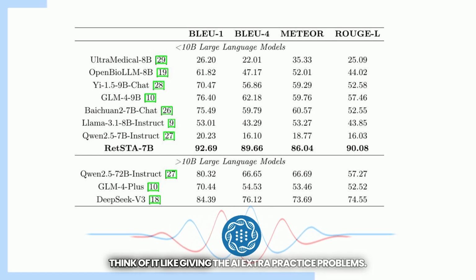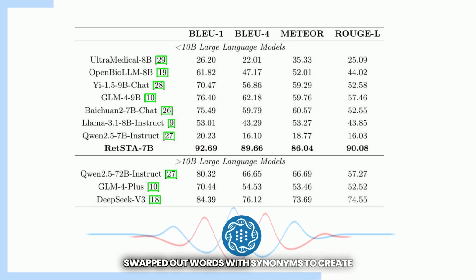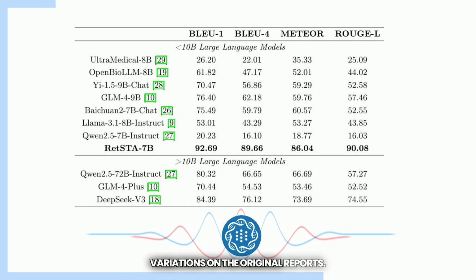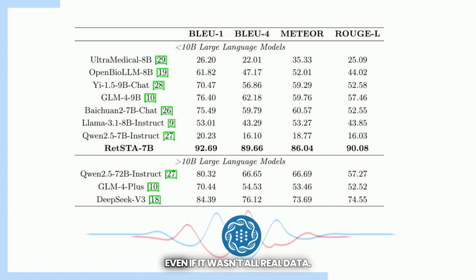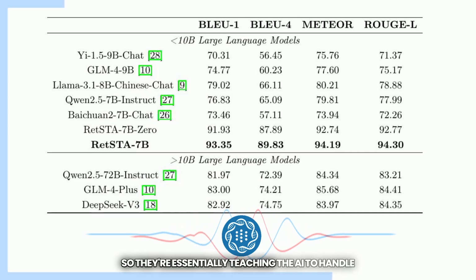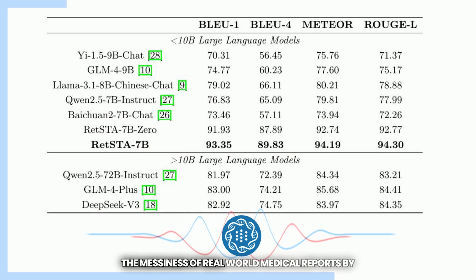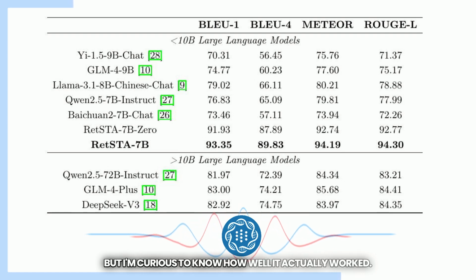Think of it like giving the AI extra practice problems. They introduced typos, messed with punctuation, even swapped out words with synonyms to create variations on the original reports. This way, they could train the models on a much larger and more diverse data set, even if it wasn't all real data. Okay, that's a really interesting approach. So they're essentially teaching the AI to handle the messiness of real-world medical reports by making the training data messy itself. Precisely. That's pretty ingenious, but I'm curious to know how well it actually worked.